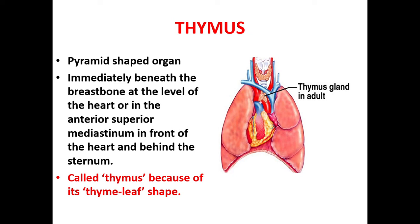From the bone marrow, we have the thymus. The thymus is a pyramid-shaped organ. It is found immediately beneath the breastbone at the level of the heart, or in the anterior superior mediastinum, in front of the heart and behind the sternum. It is called thymus because of its shape. It has a thyme leaf shape.